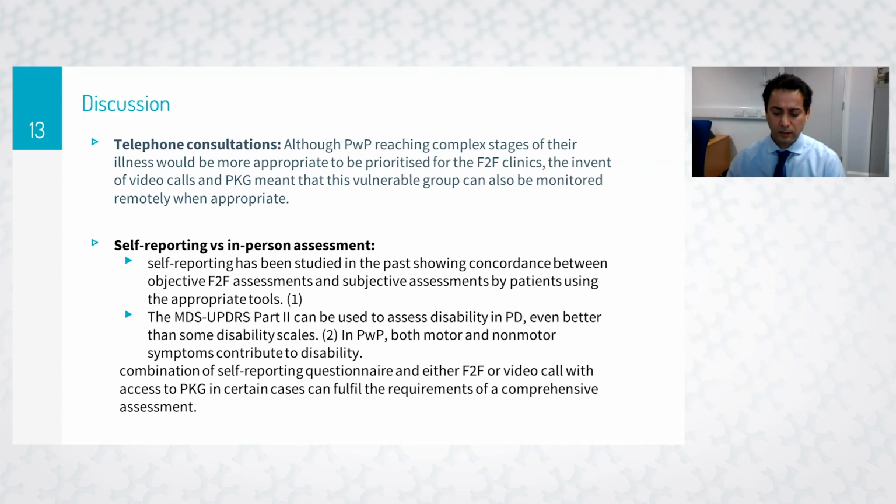So here, in my view, a combination of a self-reporting questionnaire and also either a face-to-face or video consultation with access to PKG can fulfill the requirements for a comprehensive assessment.